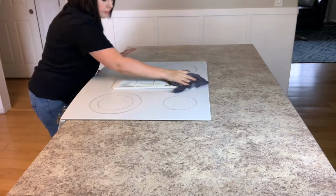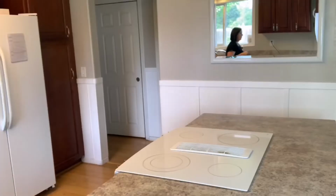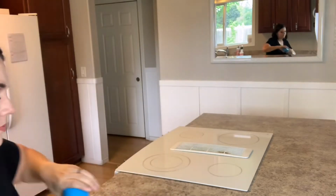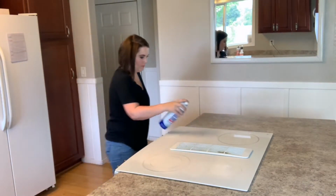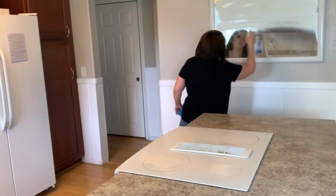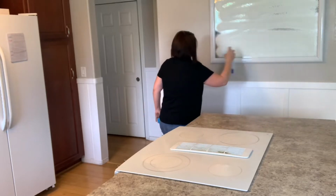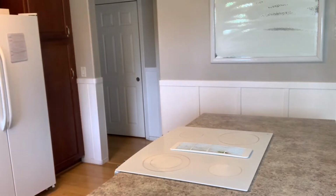This is something that I saw in other YouTube cleaning videos and wanted to give it a try. It just comes in an aerosol can and you're able to spray it onto your glass top stoves. I decided that I would also go ahead and spray the mirror that's in my kitchen because that can get some grease and just fingerprints throughout the week. So I do at least once a week try to spray that down with this glass cleaner.